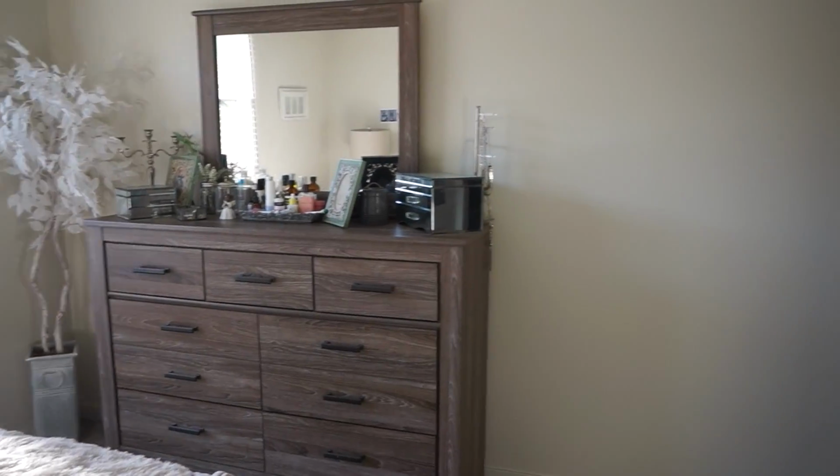I have a huge space in between the dresser and the door, and I don't have anything to really put right here. I don't want to overcrowd my space, but this would be a really great place for a really huge mirror.